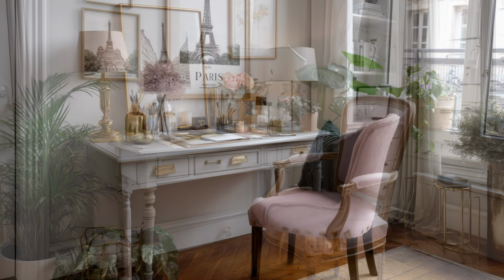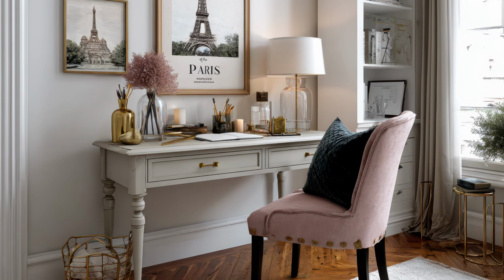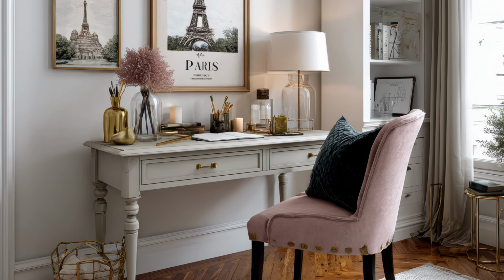The key to the Parisian workspace is elegance through simplicity, where productivity feels beautiful and moments of focus feel like acts of quiet artistry in themselves.